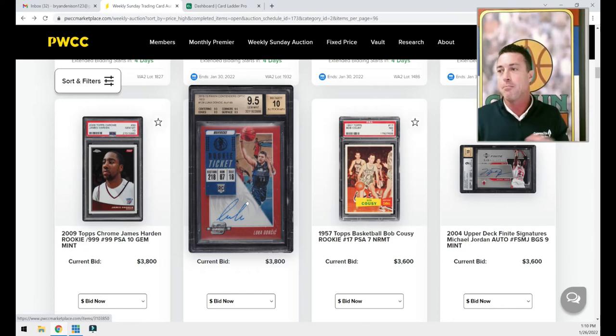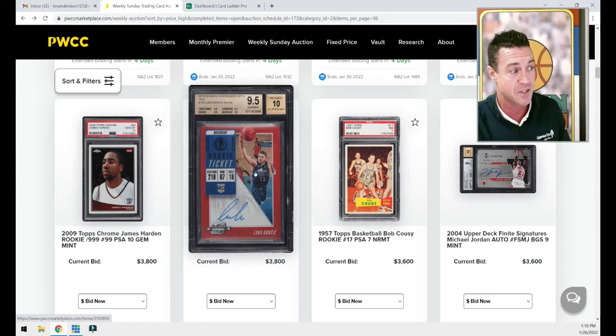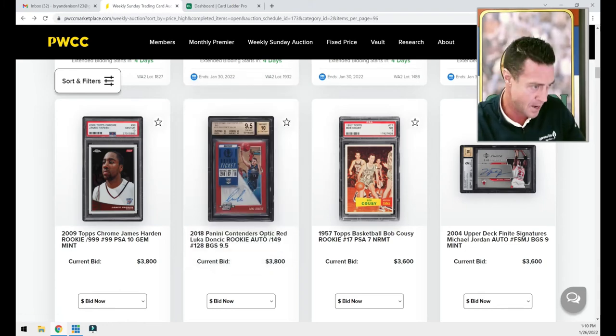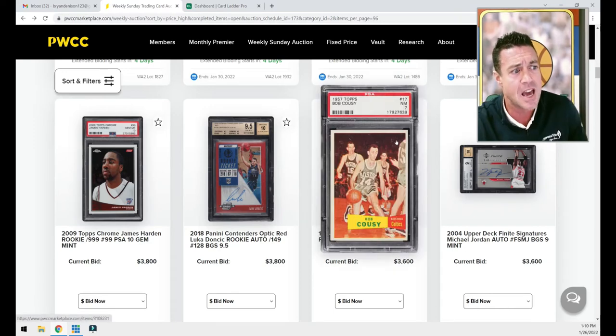I think red blue contrast looks phenomenal on cards. I'm a big fan of BGS 9.5 with autographs because I think it looks good with the gold autograph 10 next to it. Next in line, I'm not going to favorite it because it doesn't interest me. Next in line is a Koozie 7.